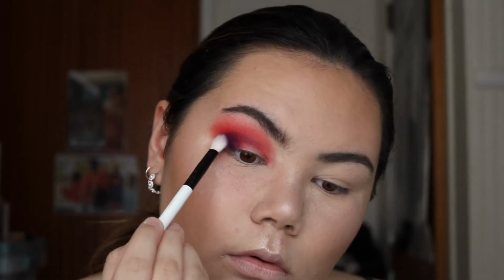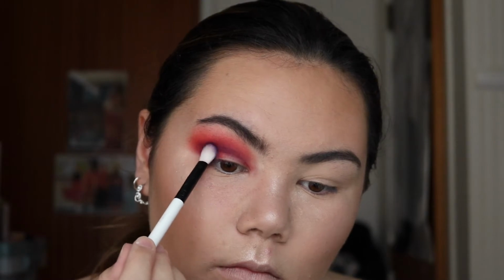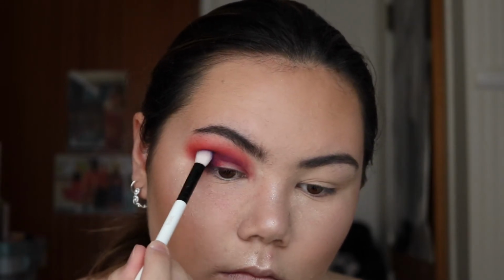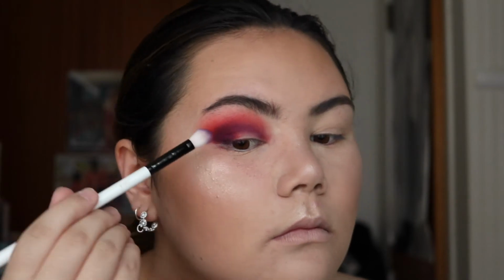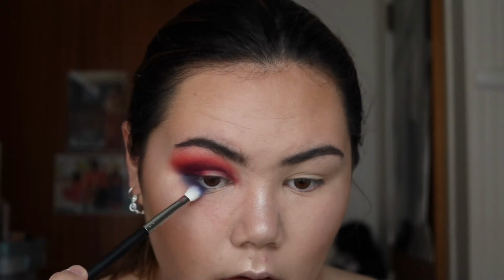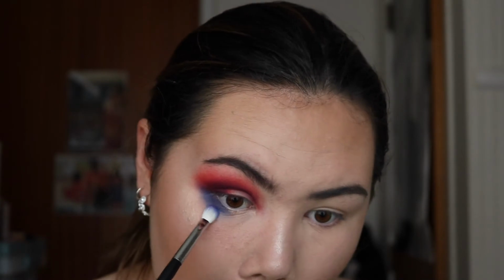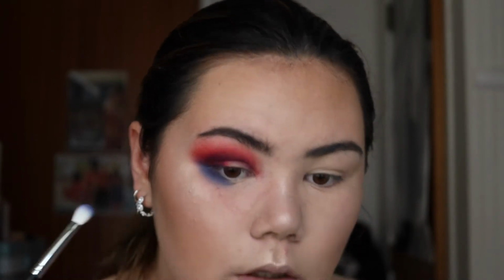And then I'm going to take the shade Escape, which is a nice dark purple, and I'm going to pack that onto my outer corner and use that to deepen my crease. So now we're going to move into the lower lash line, and I'm going to take the shade Cola, which is this nice dark blue. I'm going to run that on the outer corner of my lower lash line and start the blue down there. And I'm going to use that same brush and pick up the shade Brother, and I'm going to use that just to buff out that dark colour slightly.